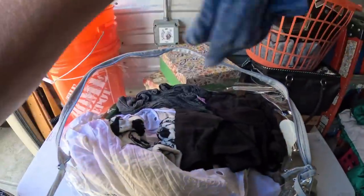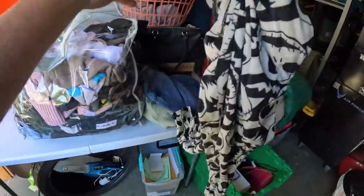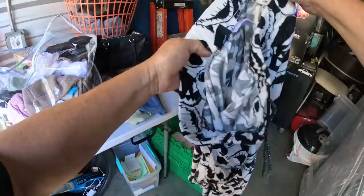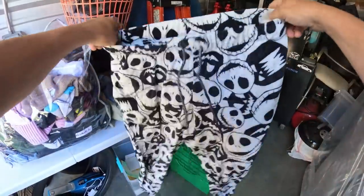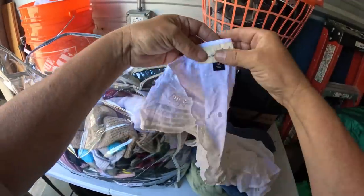All right, we'll go through this, too. We found a couple of good t-shirts in this already, so definitely got to be looking at this. Oh, this is cool. Look at that. Oh, whoa, this is super cool. Look at that. Jack Skellington. Disney. Nightmare Before Christmas. That's fantastic. They're super soft, too. They're fleece. I like it. So that's the kind of stuff we're going to be looking for. A little bit better stuff.